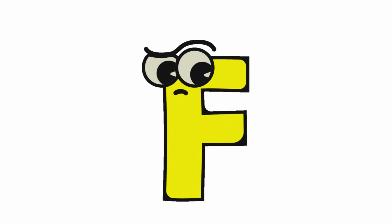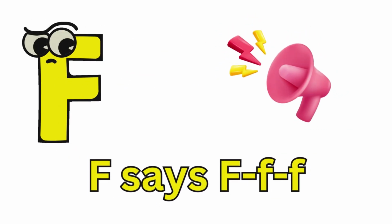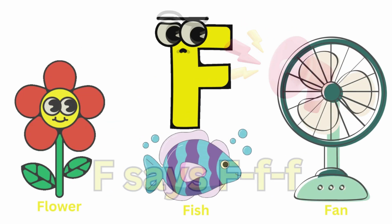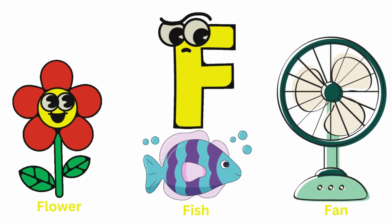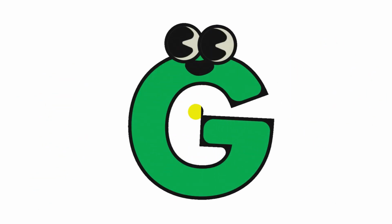This is letter F. F says F. F, F, F. We have a fish, a fan, and a flower. F, F, F.